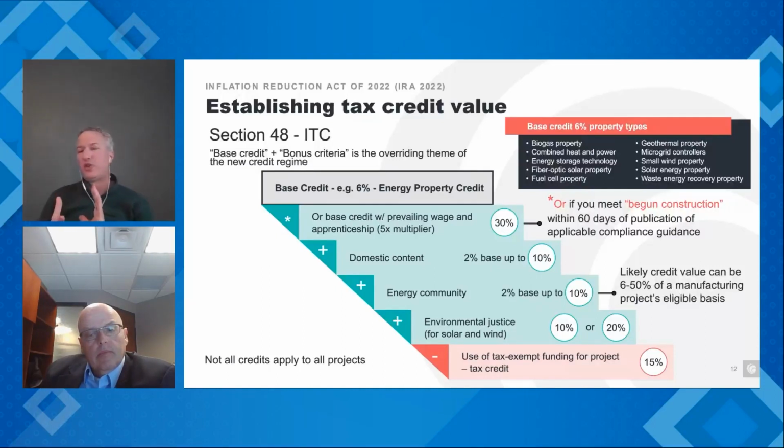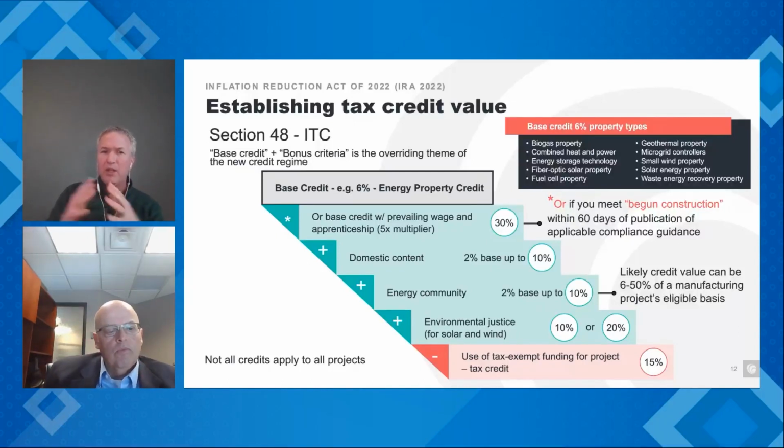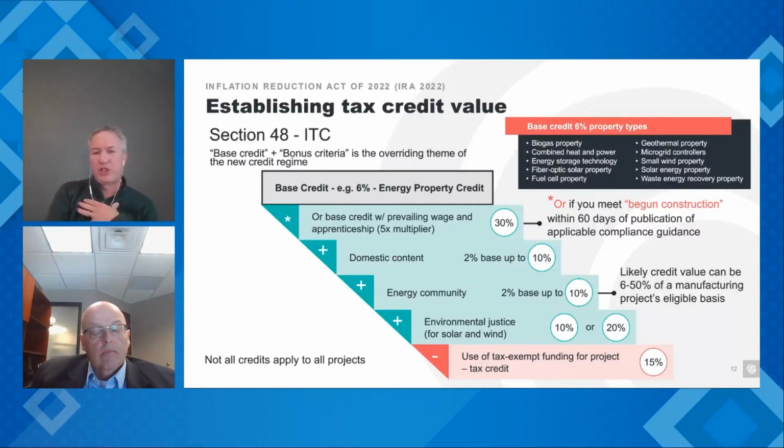This is a brand new regime. In prior years, it was, here's the credit amount, you execute the project, and this is the credit you're eligible for. It's a little bit different and more nuanced with this legislation. We'll talk about a very basic credit, and probably the one most applicable to this audience, which is the investment tax credit, which sits in Section 48 of the tax code. That base credit is a credit you can offset against an investment in eligible renewable or energy property under the code.